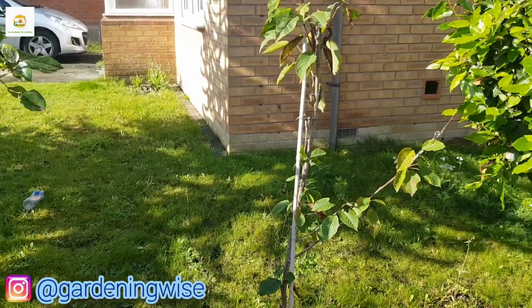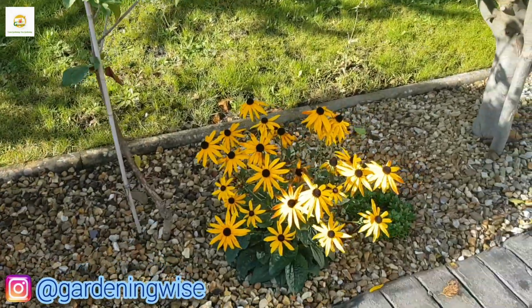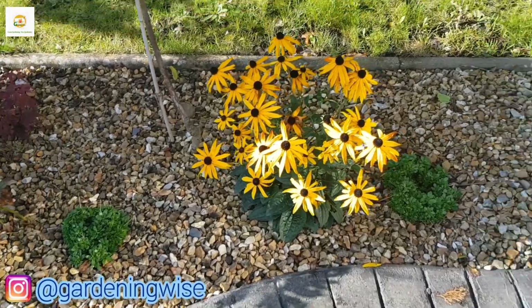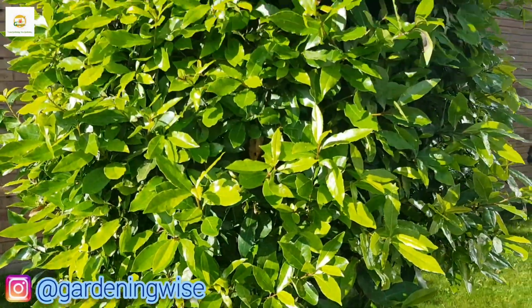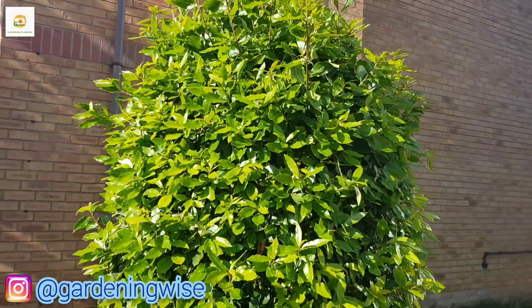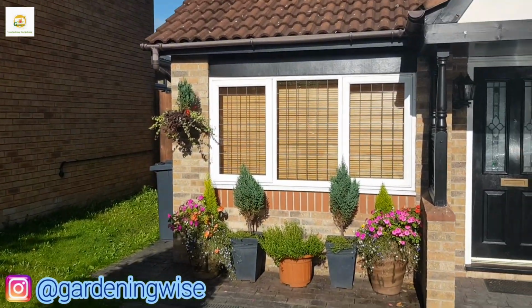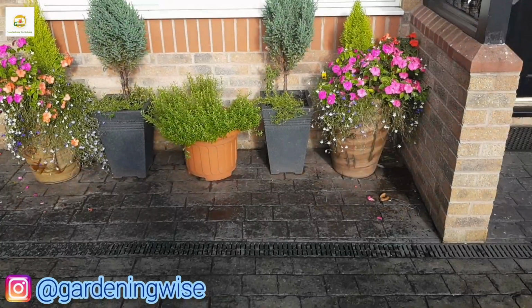This is my standard rose tree, and this is my cherry tree. They will take some time to establish. Rudbeckia are doing absolutely well. It has been blooming like this since August. And this bay tree which I pruned hard this summer is starting to recover now.